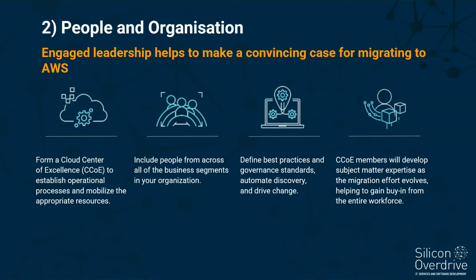Next, you're going to want to define best practices and governance standards and automate discovery to drive change. CCOE members will develop subject matter expertise as the migration effort evolves. And the better they understand cloud and the better their expertise becomes, they'll be able to help gain buy-in from the entire workforce.